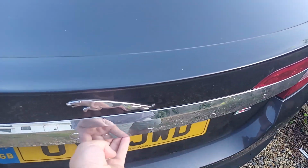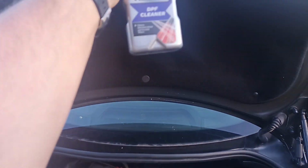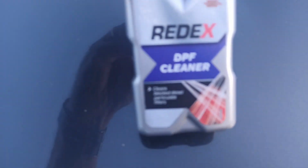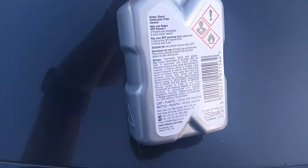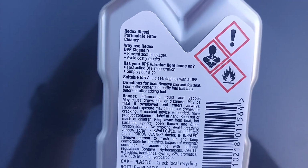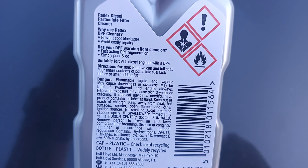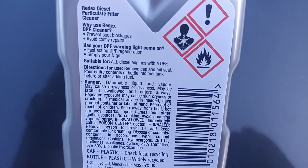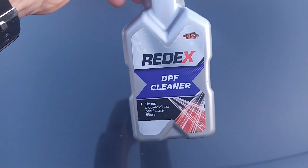Inside here, I've already been out to Halfords, and we've got, let me just close the boot up. There we go, I'll put it on there. So Redex, zoom in, Redex DPF Cleaner, cleans blocked diesel particulate filters. There we go, prevent soot blockages, avoid costly repairs, that's what I'm hoping. Has your DPF warning light come on? Fast acting, all diesels, directions for use, remove cap and the foil seal, pour entire contents of the bottle into the fuel tank before or after adding fuel. So I already stuck some fuel in it, so that's what we're going to stick inside the car.